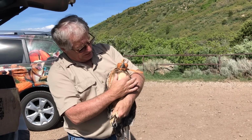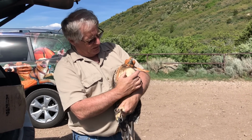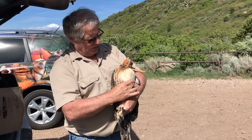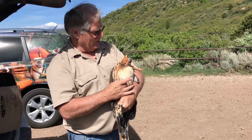She's very pretty. She's had a big meal. This is where her meal is, right here. This is the crop, and this is full of food, and they fill up the crop, and they digest it in the gizzard down here. So this is where they store the food, kind of like a stomach, but they don't have a stomach. They have a crop and a gizzard.